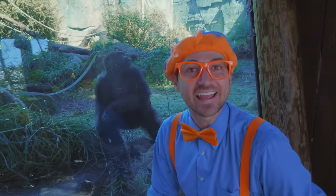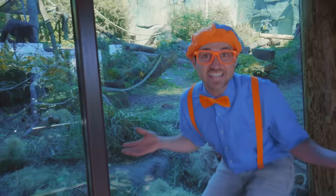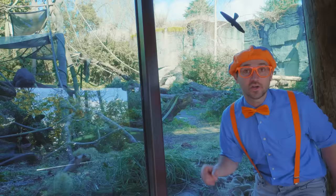We are at the gorilla habitat. Whoa, look at her. She is so cute. Whoa. Yeah, they're throwing some enrichment out. So then the gorillas have some snacks. I love snacks. All these gorillas here, the group is actually called a troop. Whoa, group rhymes with troop.